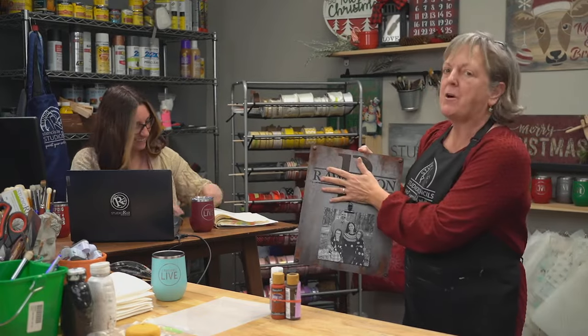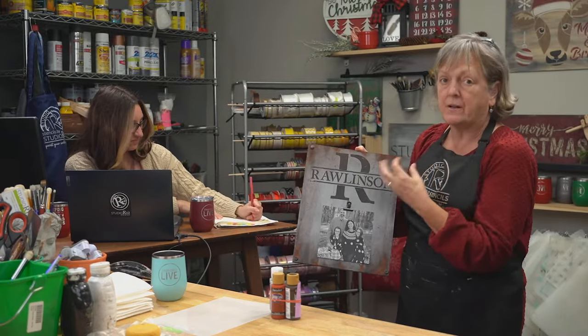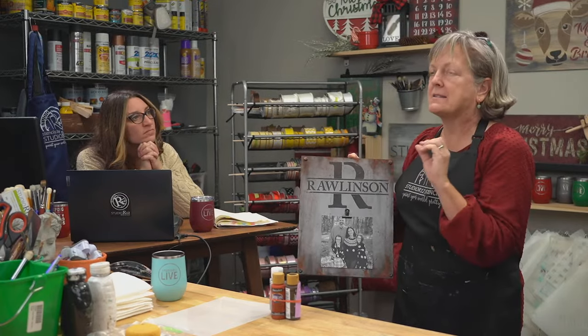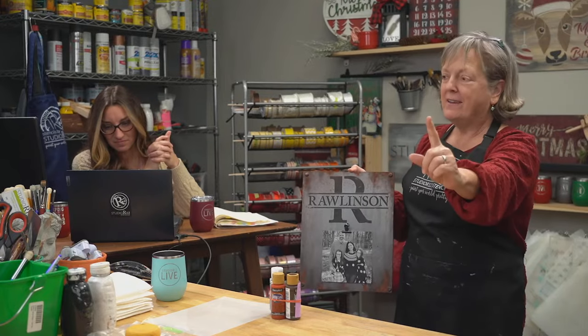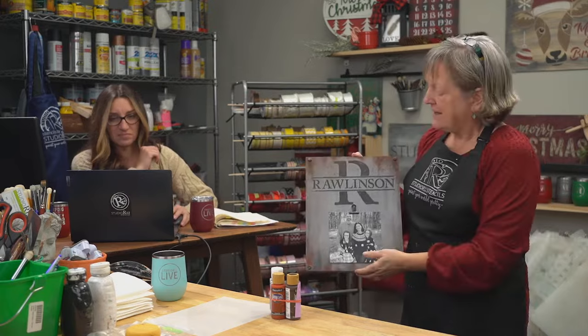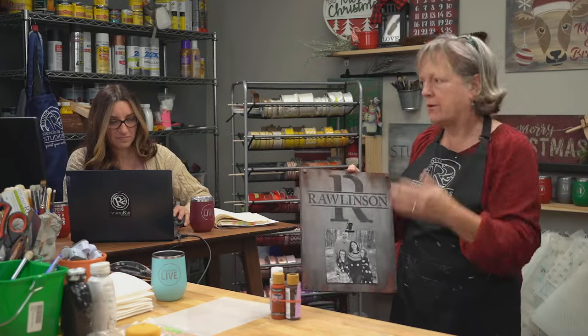But I took just the monogram off and I used only the monogram and then did texture paste through it, stuff like that. And it's amazing because everybody in my family that I shop for has the same last initial. So I have one monogram and I can use it over and over. Stencils are reusable hundreds of times. It's not like vinyl where you have to cut it and weed it and throw it away. So this is so good for durability.